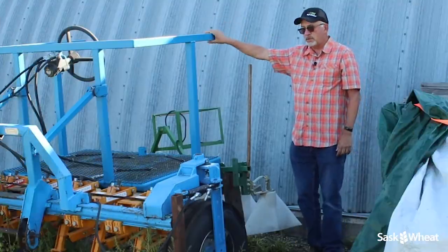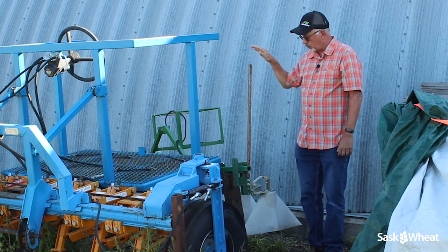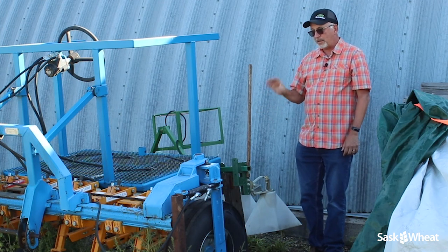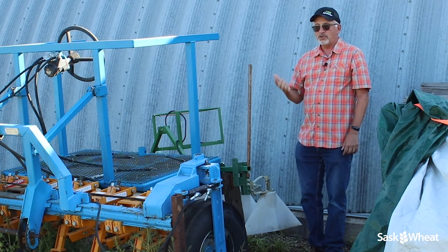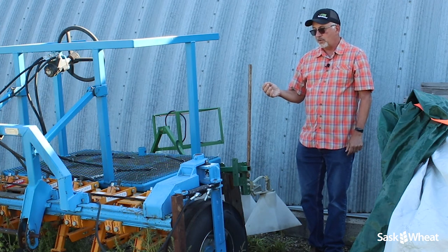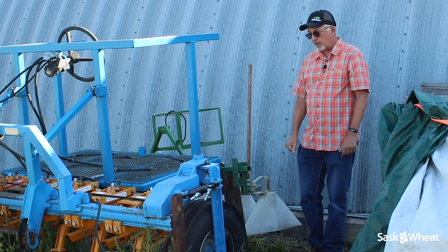This is a steerable inter-row cultivator. I'll talk more about it later. But we also mount this inter-row sprayer on the back of the cultivator so we can manually steer between the rows. Now, the commercial equipment uses camera guidance to keep the shovels between the rows or the shrouds between the rows.